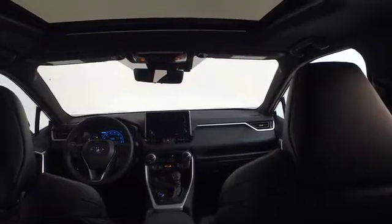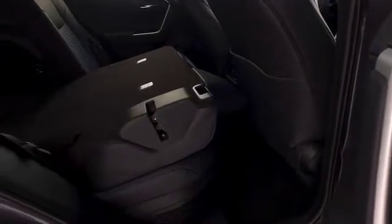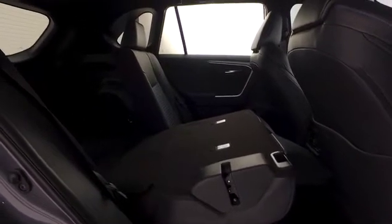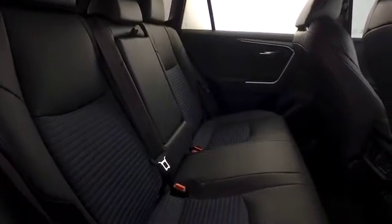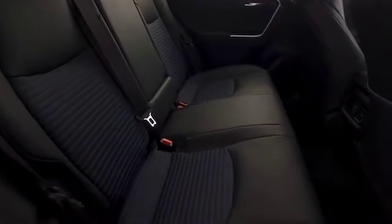Once inside, you'll notice the power tilt slide moonroof with one-touch open-close. The 60/40 split reclining fold-flat rear seat will help you get the most flexibility out of the cargo area while also taking into account maximum passenger comfort. Additional rear seating options are also available, and don't forget about the soft-text seating surfaces, which adds a touch of luxury and makes any cleanup much easier.